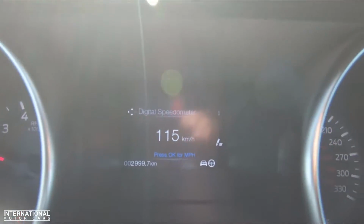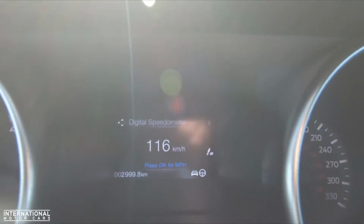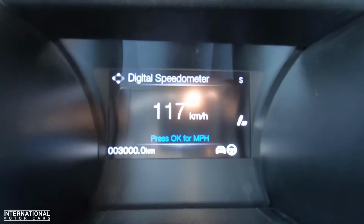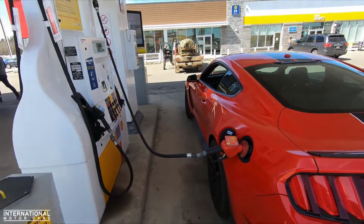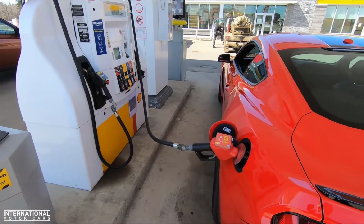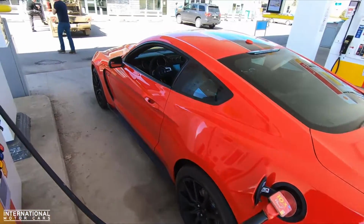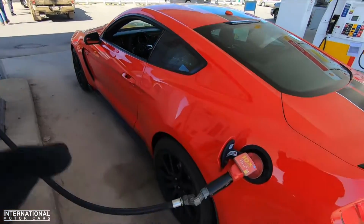Alright, it's the final countdown to this car crossing the 3,000 kilometer mark. There it is, 3,000 K. Alright, so we are now in Red Deer, Alberta, halfway back home, and just fueling up the car, and we'll get back on the road and I'll get some shots of this one.